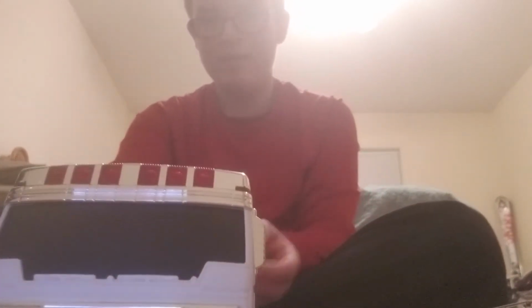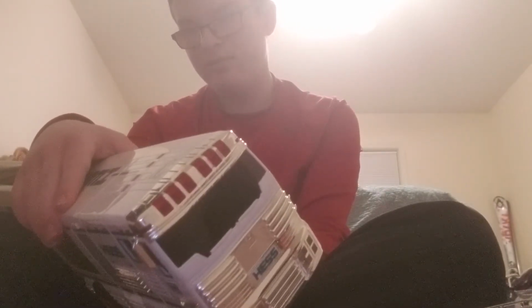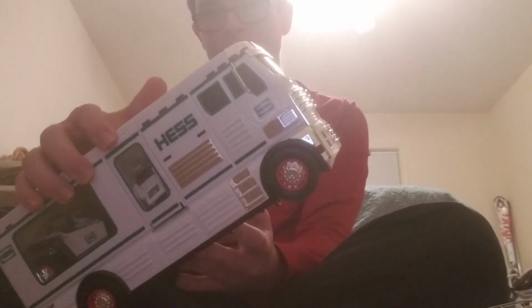On the 2018, there's no buttons on this thing, which I do have a concern on. You don't have the button for the tailgate. So that's my only concern about this 2018 Hess truck, is that it doesn't have buttons on it. And yeah, there's really nothing much to compare on this. It just doesn't have buttons for the noises and stuff. But overall, it's a pretty neat looking toy. But hopefully the 2019 Hess truck will have some buttons on it. But yeah, that's my only concern about the 2018 Hess RV with ATV and motorbike.